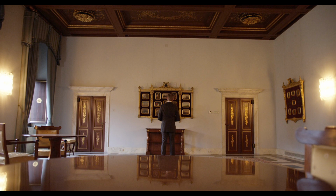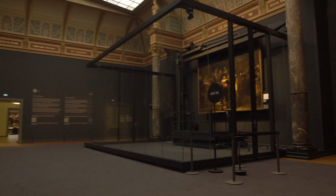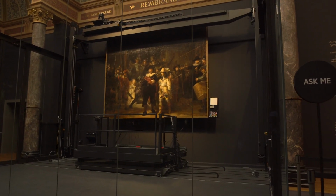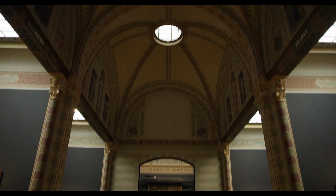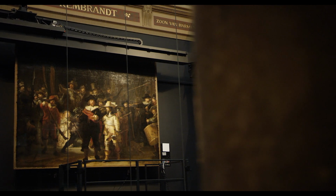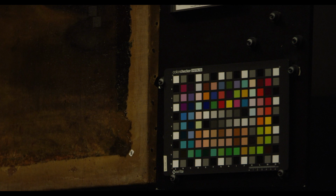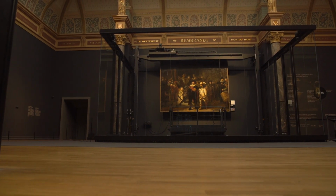And instead of waiting for that moment that they would reappear again, we decided to reconstruct the original appearance of Rembrandt's Night Watch. Operation Night Watch is the largest research and conservation project ever for the Night Watch. We're working here in a glass room in a Night Watch gallery for the whole world to see.